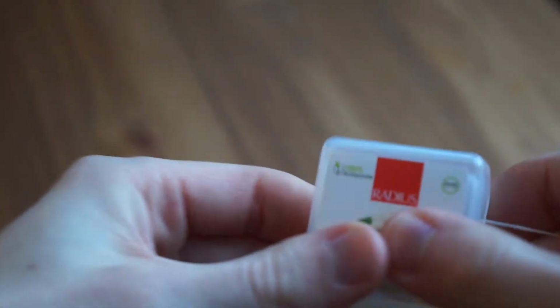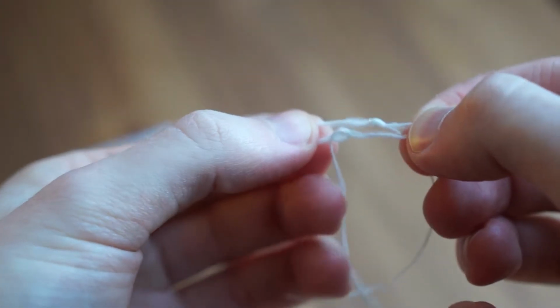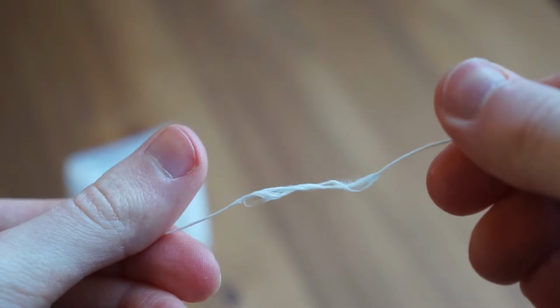So I've been using it for a few days now, and so far I've been quite happy. It's got a more fibrous and gritty texture than nylon floss does, but for me that's been fine. Maybe if any of you have really tightly spaced teeth, then that might be a little bit of a difficulty, but I've been happy so far.